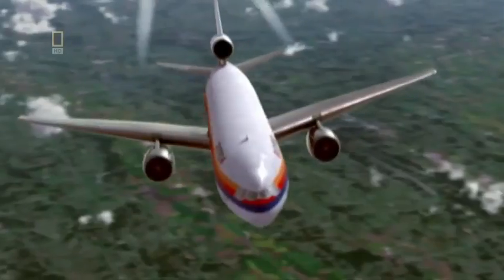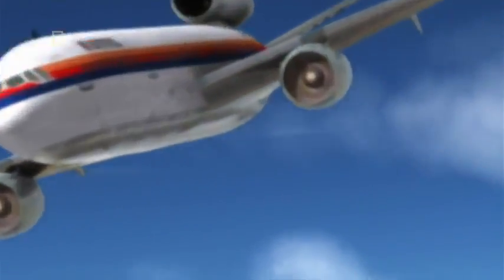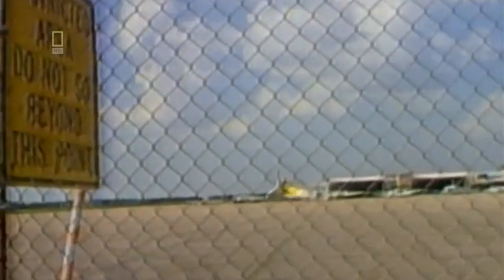A DC-10 en route to Chicago. It's packed with children and vacationers. One hour into the flight, an engine fails. Although it still has two good engines, the plane becomes almost unflyable. 285 passengers face a horrific crash landing at Sioux City.